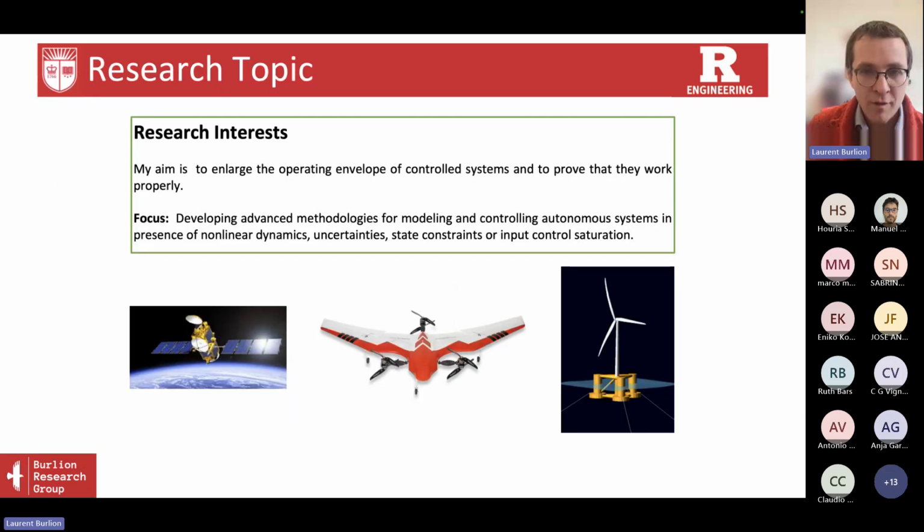As with most of you, my research aims at designing controllers to make sure systems operate properly and in a very large envelope. My focus in terms of control is nonlinear systems, uncertainties, state constraints, and input control saturation, because in real life we always have constraints on actuators, but also on some sensors. At Rutgers, I work on satellites, drones, and floating offshore wind turbines as applications.